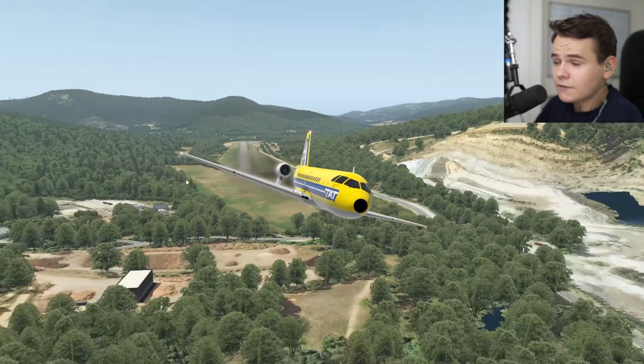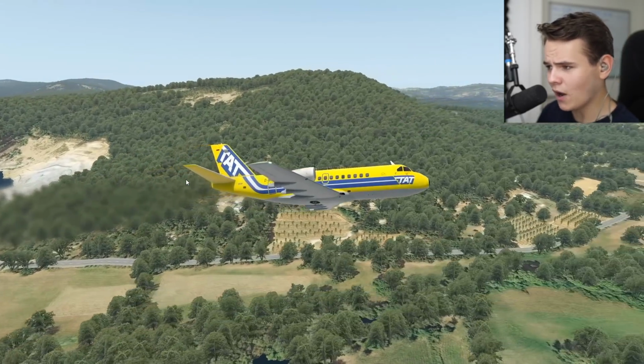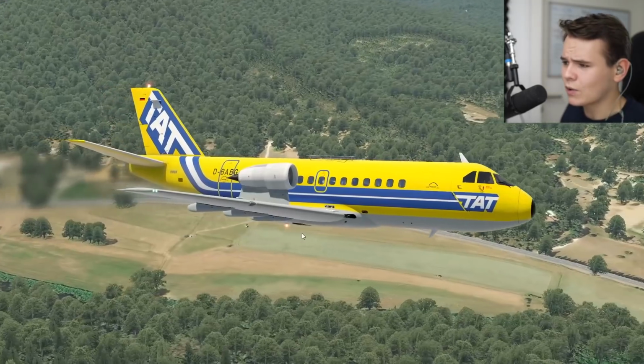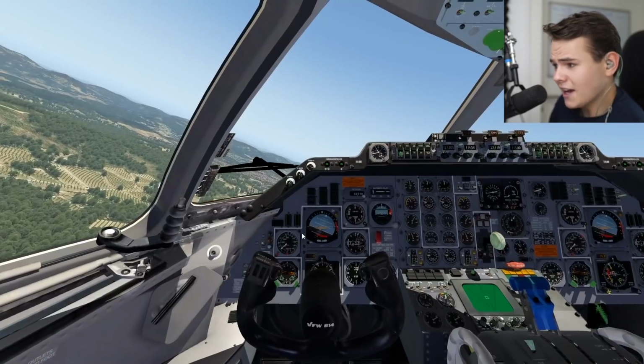Well, we've just taken off here from Le Mans Airport, and actually this plane flies pretty well as well. I think there were some issues with this design of engines indeed though. I don't know what it really was. Maybe some turbulence, maybe some performance issues, I could imagine. But it flies very, very well.